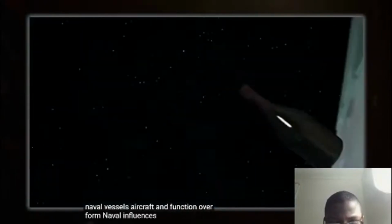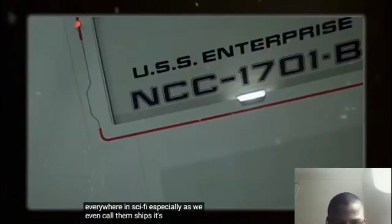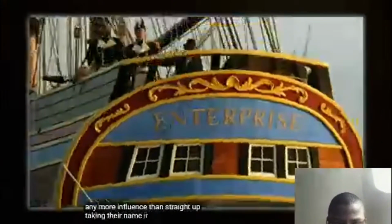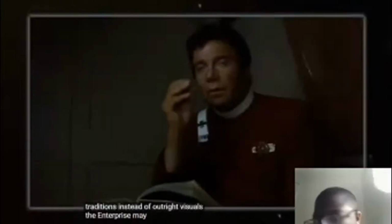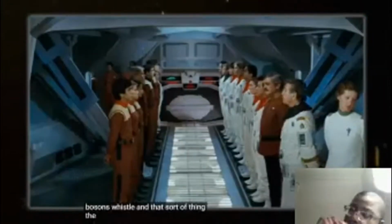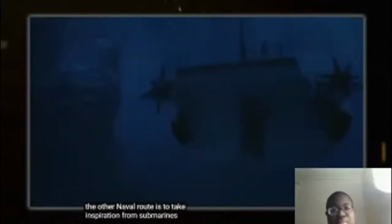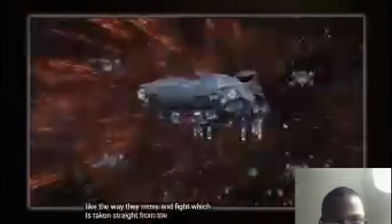Naval influence is obviously everywhere in sci-fi, especially as we even call them ships. It's hard to get any more influence than straight up taking their name. In terms of design though, it can be extremely obvious, like with the Yamato, or a bit more subtle, coming through in nomenclature and traditions. Star Trek's Enterprise may not look like a ship, but the way the crew work included a bosun's whistle and that sort of thing. The other naval route is to take inspiration from submarines, but I did a video on that already. Much of how sci-fi spacecraft are portrayed is also naval, like the way they move and fight, which is taken straight from the pages of history with torpedoes and big broadsides at ridiculously short ranges.